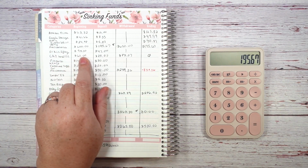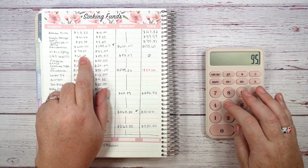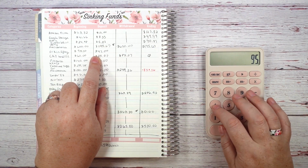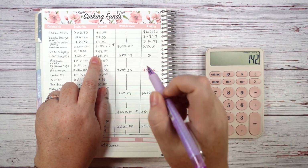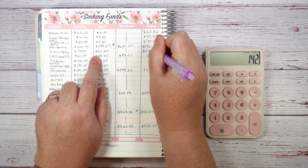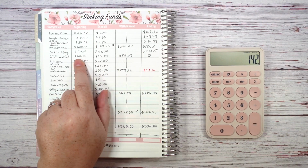Don't understand that concept, but that's what we have. Orkin spray. So we have Orkin. It comes out quarterly. We put $47 a month away. I have $95 in there so far. $47. They are coming out in August. This is more than what we need, but $142. I think it's less than $140 when we do it, but that's what we have available now.